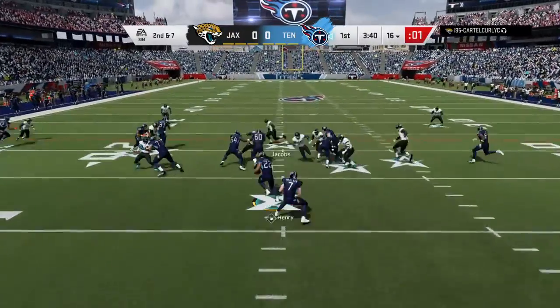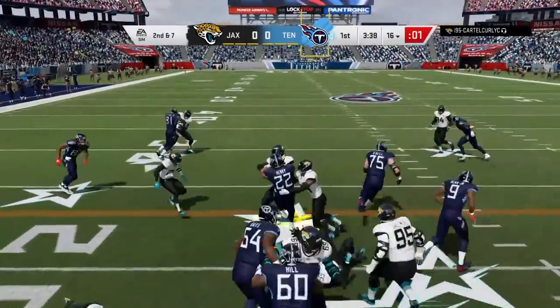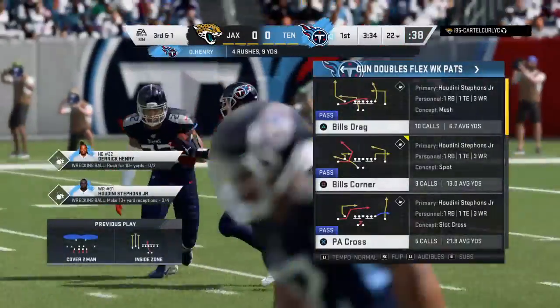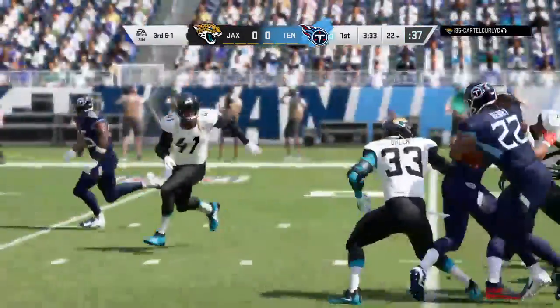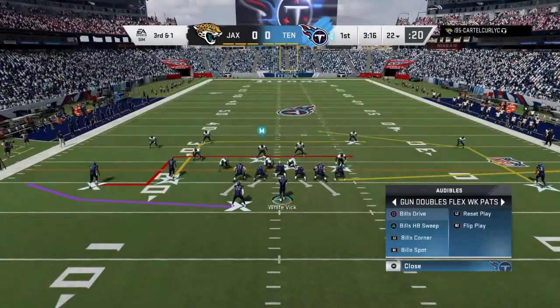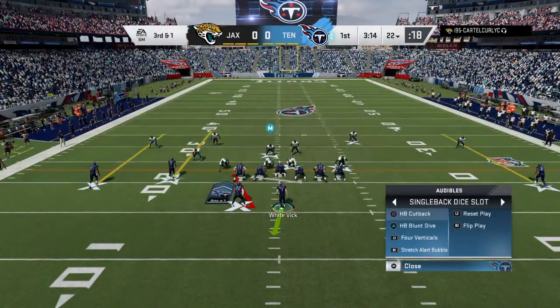Yep. On second down, here's Henry. He'll rumble for about 6 up across the 20 to the 22. A gain of 3 last play. This time they double it and pick up 6. Now the Jags with 5 in the secondary now on third down.